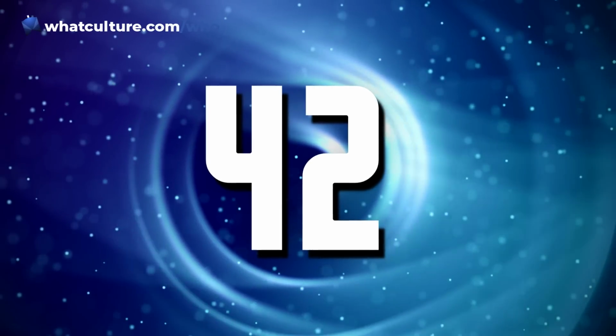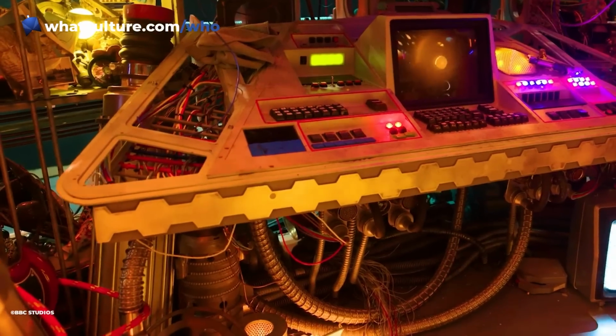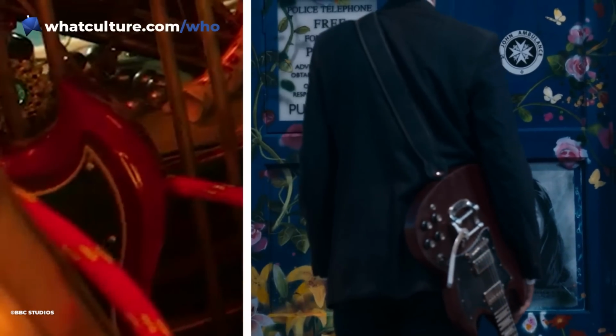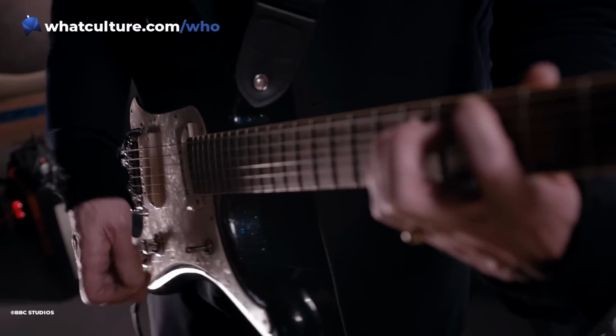Number 42, and just behind that view screen is an electric guitar leaning against the wall. Now it's kind of difficult to tell which guitar, but if you look at some of the behind the scenes material, we can clearly see that it's the red variant that's used by the 12th Doctor in Hell Bent. And of course he did also have a white variant which was used in episodes like The Magician's Apprentice and Before the Flood as well.